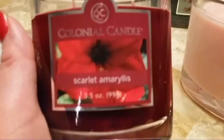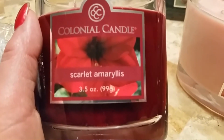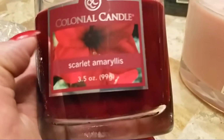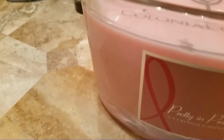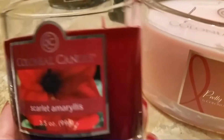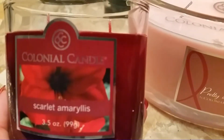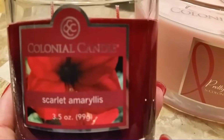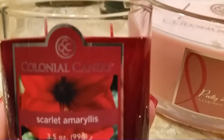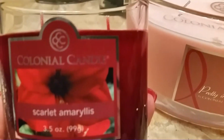And then I have to do another shout out to Candle Nerd. Candle Nerd raved and raved about this scent that she purchased from Colonial Candles, Scarlet Amaryllis. This is also a retired scent. You can only get it right now, I believe, in this size, a 3.5 ounce. And she was saying how this scent just filled the room. If you guys have watched any of my Colonial Candle reviews, I did a review on another little 3.5 ounce called Spanish Bluebell, and that little candle just knocked other candles out of the park.